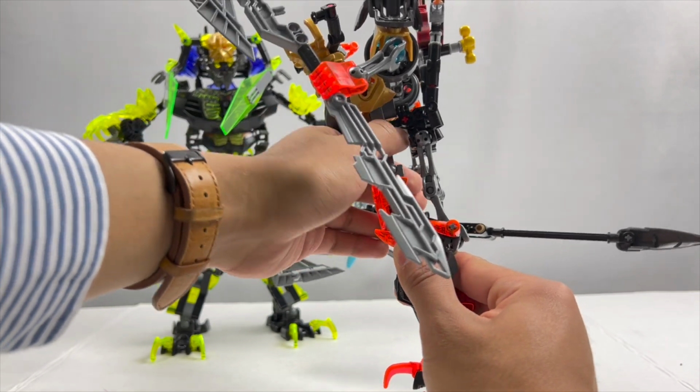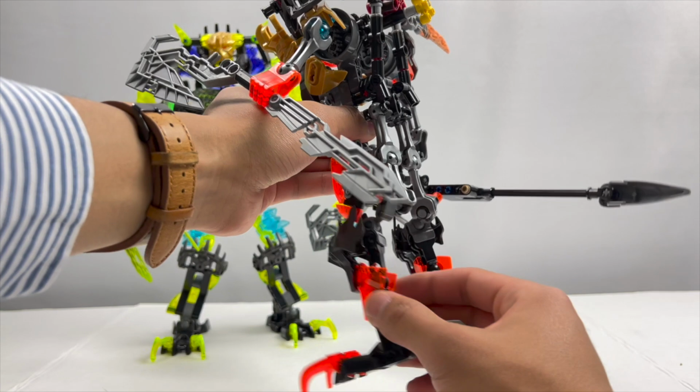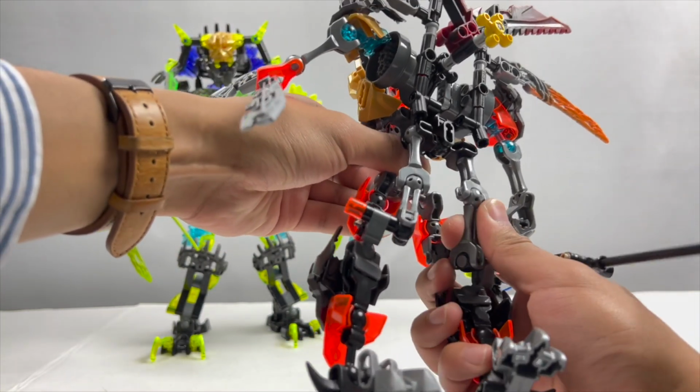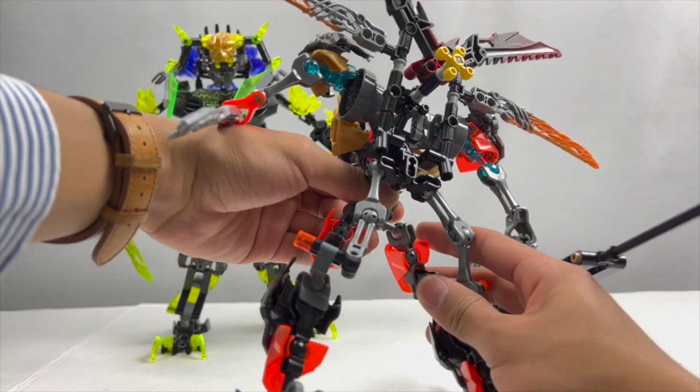Kind of an odd setup because you really cannot move the legs whatsoever. You can only splay them outwards, but because of the way the joints are set up, it's very difficult to actually achieve any sort of bend because this is attached on the ball joint, which doesn't really allow a ton of movement.